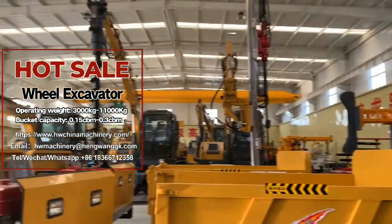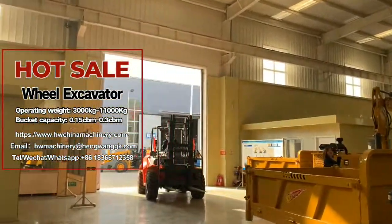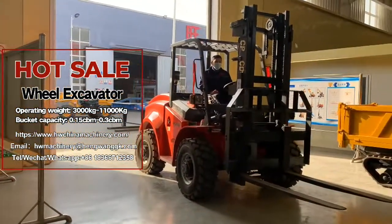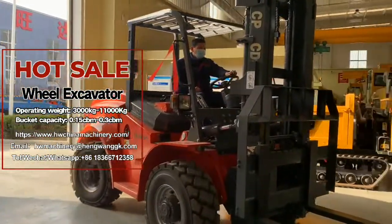The diesel forklift. So we are also testing the diesel forklift for you, for our customers. So please don't worry, okay?